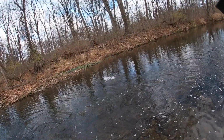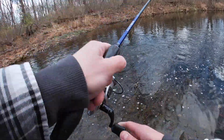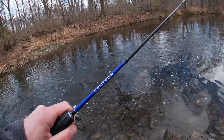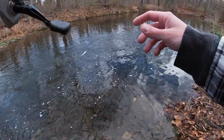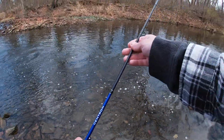Just like that. First cast with the pink. Ridiculous. Just that little color change will make a major difference. That is a nice fish too. Another giant. I don't think they put any small fish in this creek, guys.